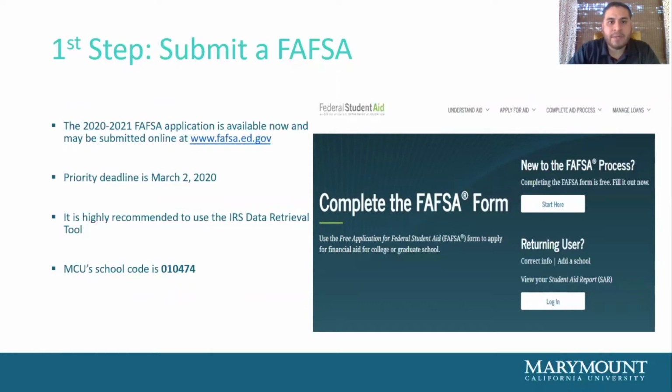If you have already submitted the application and did not list MCU as one of your schools of choice, you may return back to www.fafsa.ed.gov and submit a FAFSA correction to include MCU as one of your schools of choice. MCU school code is 010474.